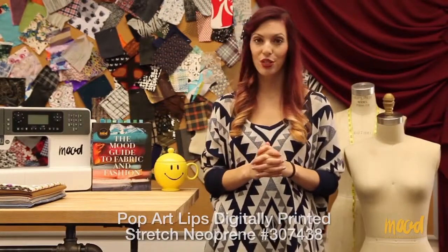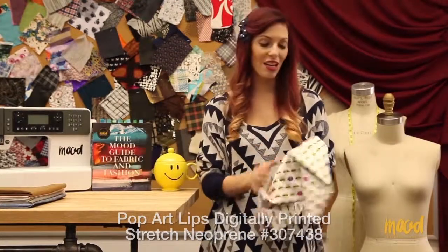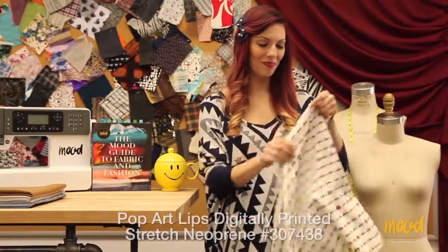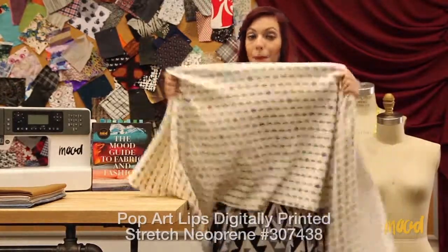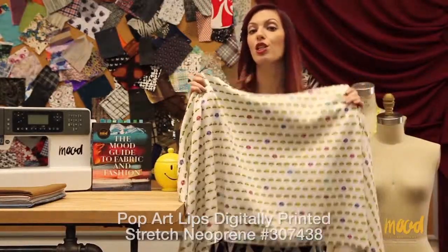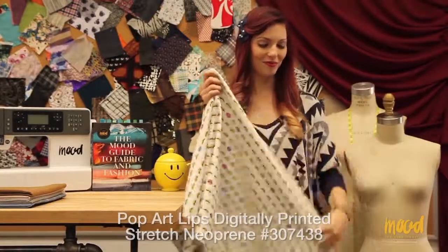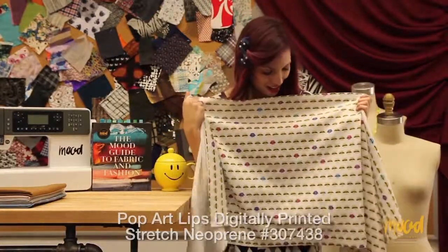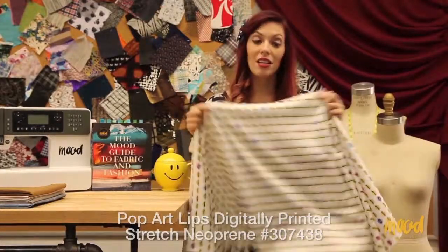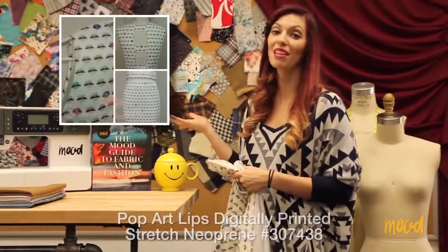Another favorite from our featured fan, Chiffon Cruise, is item number 307438. Sorry about that. And it is a pop art lips print digitally printed on a stretch neoprene or scuba knit, whichever you prefer to call it. And this print is just so much fun. Just like the other neoprenes, this has become a new obsession for Chiffon, and here's something that she's made from it.